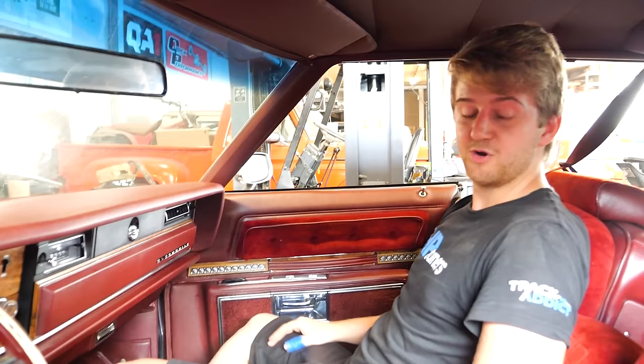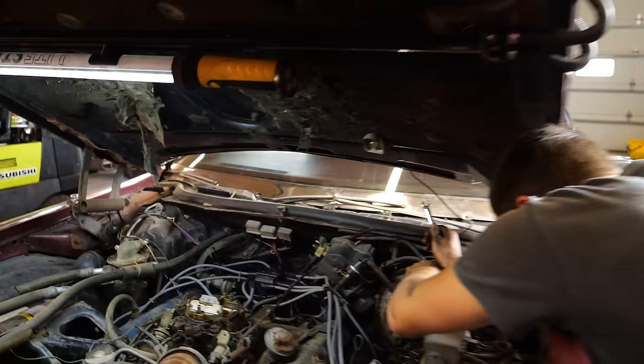There we go. Everything down there is done. Angus is actively fighting the lines. I got one. The other one. Wow, look how clean these are. They're like brand new.